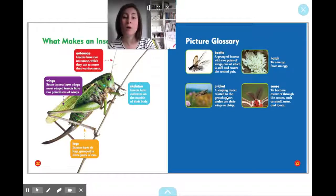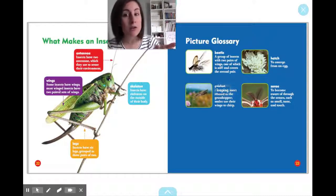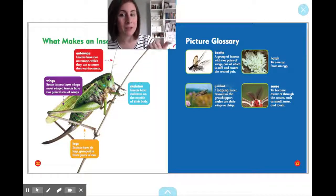And we can go over this little picture glossary real quick. These are some of the words that we saw throughout the text that maybe we didn't have great definitions for. And so you can always go to your picture glossary in the back of the book. That'll show you what you were looking at and then give you the word and the definition for it, which is really, really helpful. So this is a beetle, and we talked a little bit about a beetle, and most of us have seen a beetle before. It's a group of insects with 2 pairs of wings, one of which is stiff and covers the second pair.